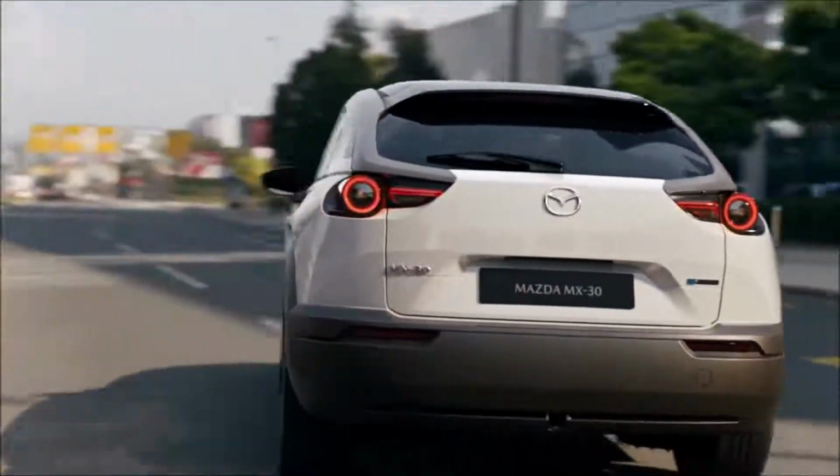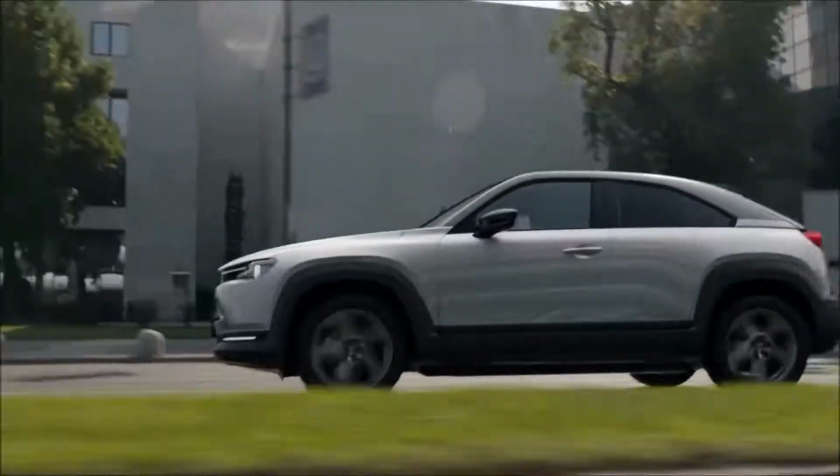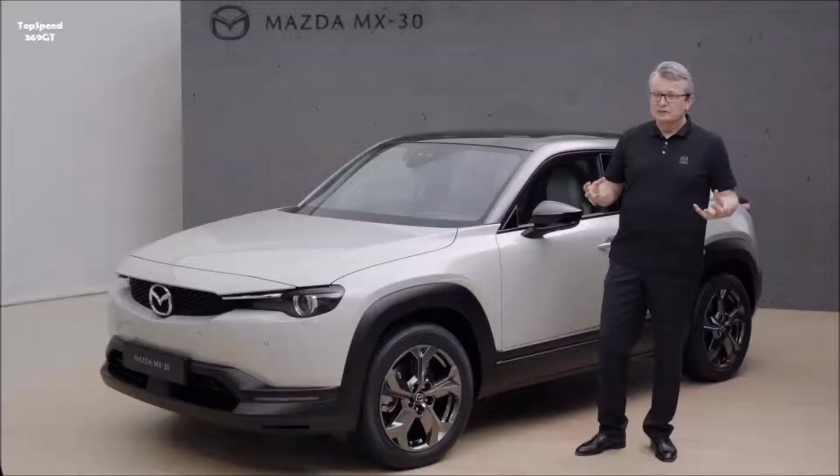We have decided to use a 35.5 kilowatt-hours battery. With this lighter weight of the battery, we support the agility of the vehicle, and of course, with a lighter vehicle, we have less electricity consumption for driving.